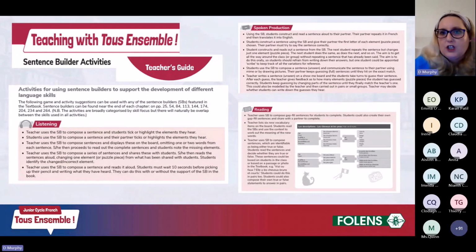For spoken production, it really helps the students to build up their role play. We could give them a picture and from that picture ask them to use the sentence builder to build up a series of questions and answers that are going to be in their role play. I'm thinking about maybe transport or travel.